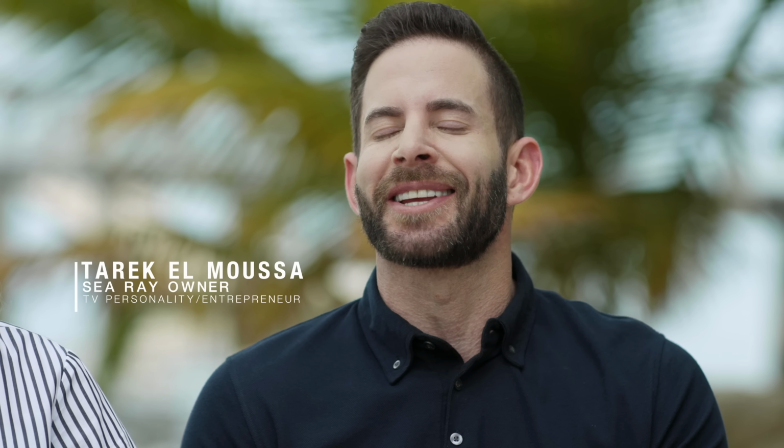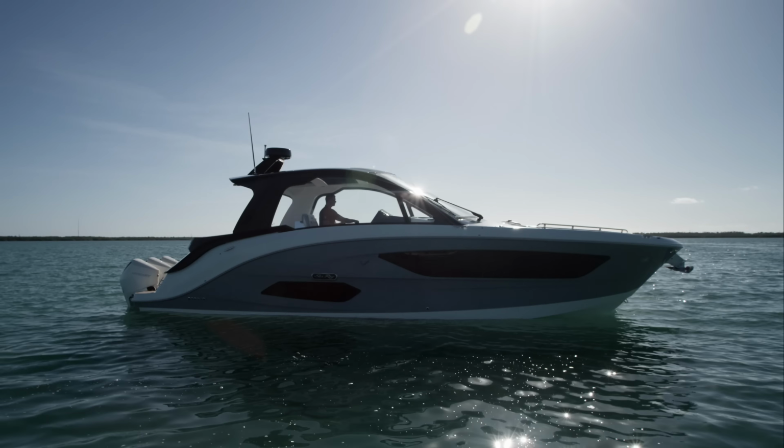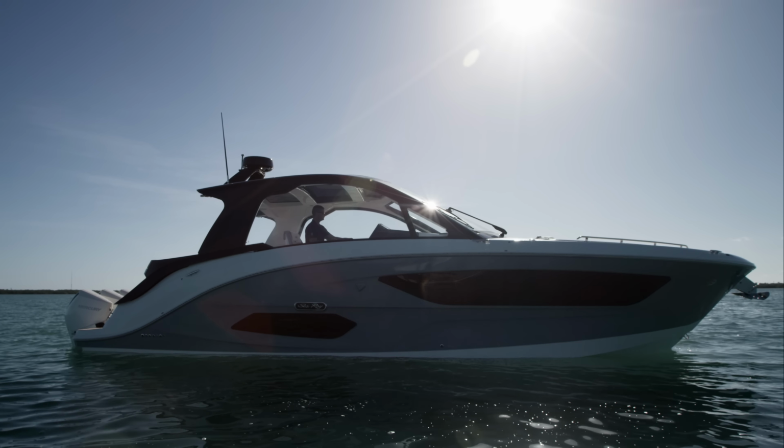I'm Tarek Moussa. I'm a TV personality, a real estate investor, and an entrepreneur. And I'm Heather Rae Young. I am on a show called Selling Sunset on Netflix. I do high-end real estate. I'm a model and a TV personality. And we're here in the Florida Keys with Sea Ray to introduce the all-new Sundancer 370.